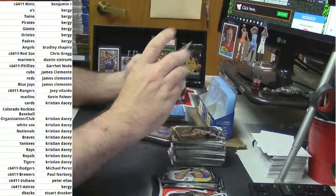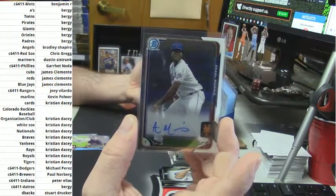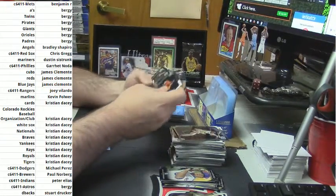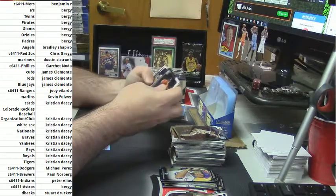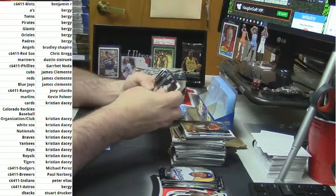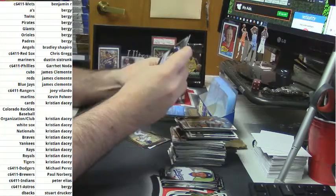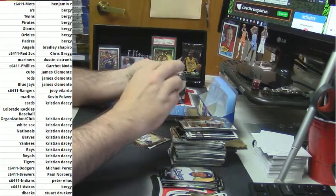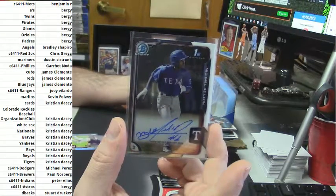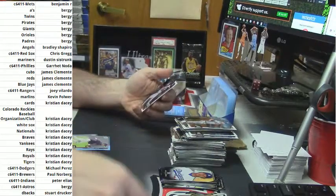How about an autograph of Akil Morris? Of Akil Morris. Well, that's what I told the dude. I said, give me the Varejao. We already have one of these. Michael De Leon. It's an autograph. It's Rangers.